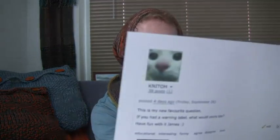Knit-O, I call her. She has this beautiful avatar of a little kitty. Yay! Knit-O. And she asked, I'm pretty sure it's a lady because she's written to me as well. So I'm pretty sure it is a lady. I can't remember your real life name, I do apologise. But I know that we've talked. And she's written, this is my new favourite question: If you had a warning label, what would yours say? Have fun with it, James.